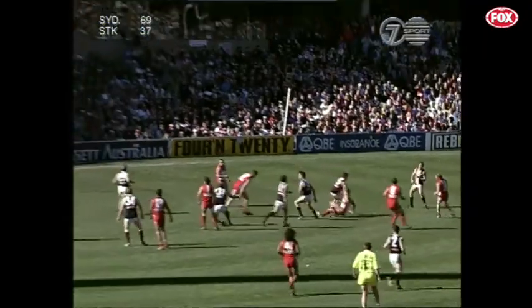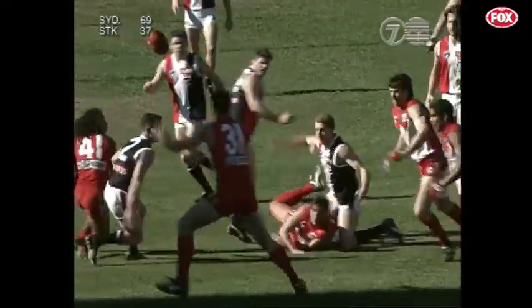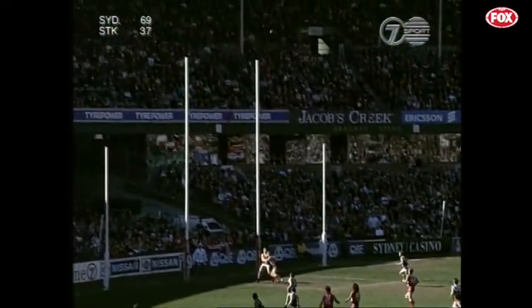Shanahan couldn't take it. Arnott round the body. It's high. Dyson was there. He's still there. Kevin Dyson gives it out to Stephen Carey. Thank you very much, he says. And goals.